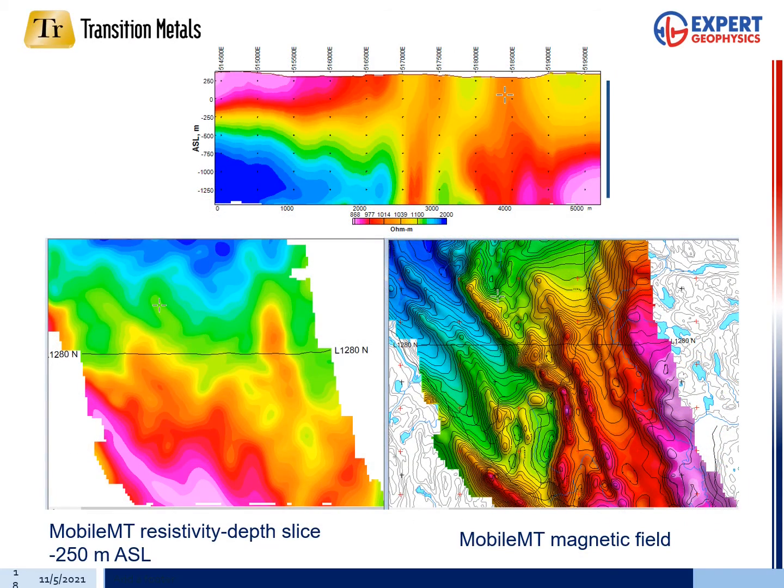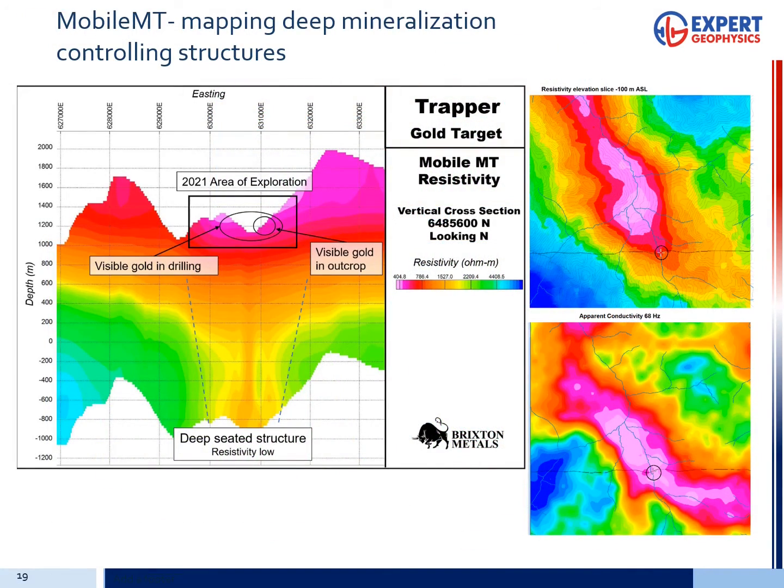Here is another line from the Aylmer property near Sudbury. The prospective structure is evident on the resistivity section along the hashed line. A resistivity depth slice at 250 meters below sea level is shown on the left, as well as the magnetic field map on the right. The depth of investigation is at least 1,500 meters. This example from British Columbia is a prospective gold zone.